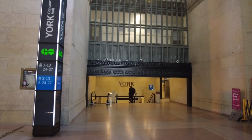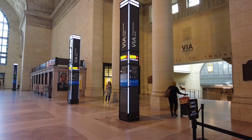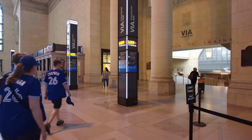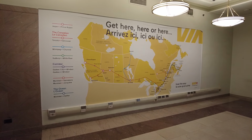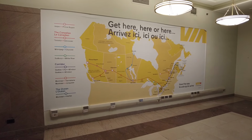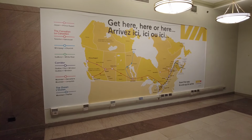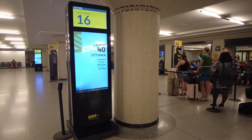Now, one thing that I should point out is that Union Station has two concourses. The York concourse is for the GO trains, while Via's concourse can be found on the east side of the hall. And just to the left is a poor-looking poster which illustrates the sad state of passenger rail in the country. Sure, I can go here, here, or here, but not there, there, or there. Anyway, we're departing from Gate 16.